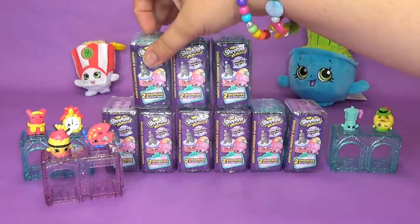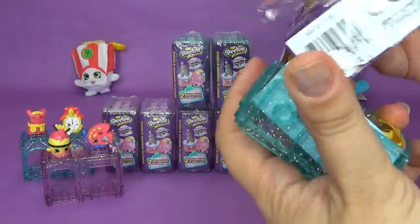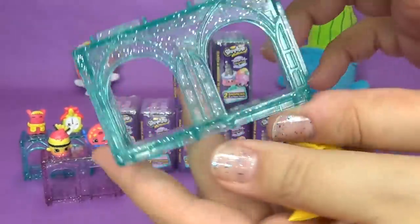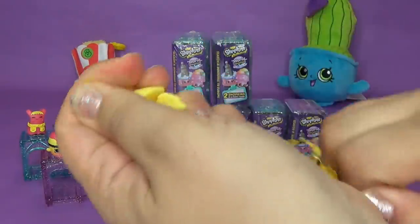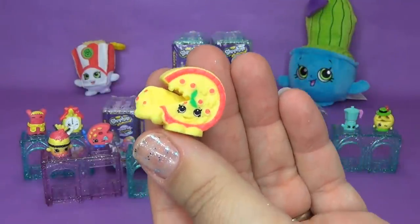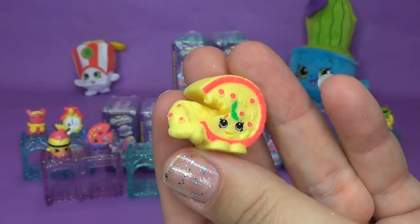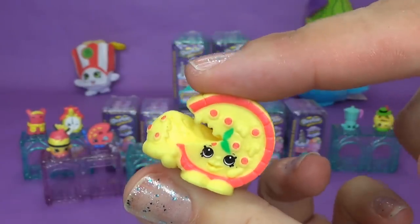How about we start on this side? Let's open up this one. All right, and we pop our blind bags out. 1, 2, and a checklist. And we've got another blue twin room. Let's open up. Oh, that was a big pop. Oh, cool. From the Italian tour, we have Pepperoni Pizza. Ooh, looks like somebody's already taken a little bite out of our Pepperoni Pizza.